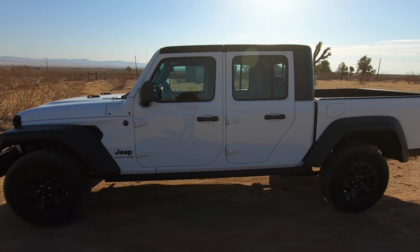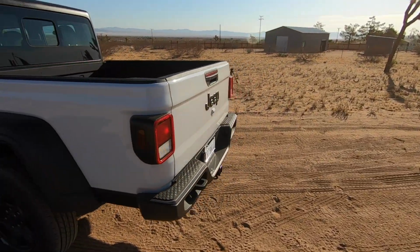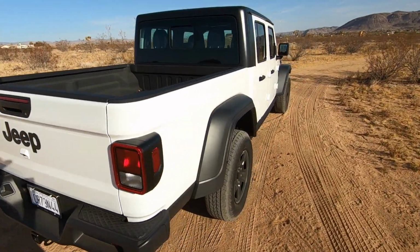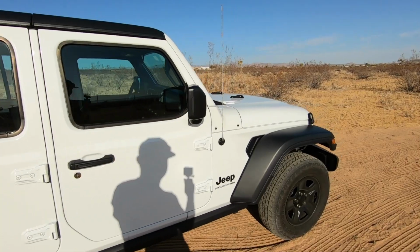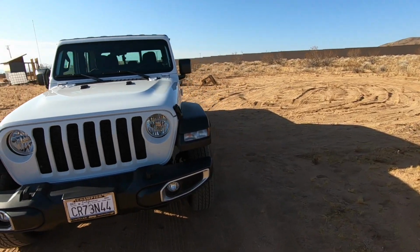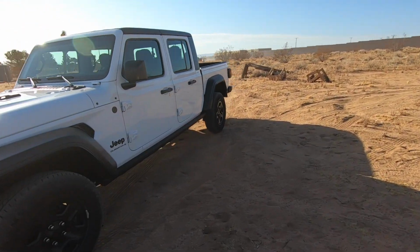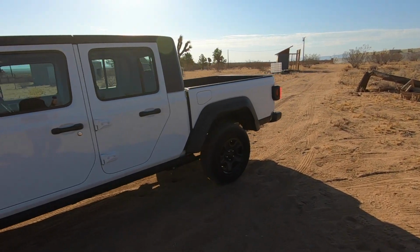All right, so this is a 2023 Jeep Gladiator Sport. If you're not familiar with the Jeep Gladiator lineup, the Sport is the base entry-level trim level, and then there's the Sport S, and then the Overland and Willys. Well, actually, there's a Sport Willys as well. But this is as base as it gets.